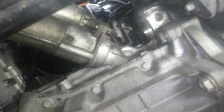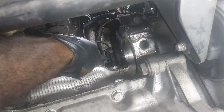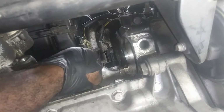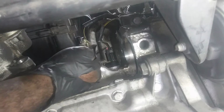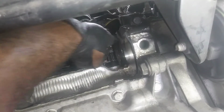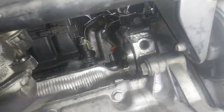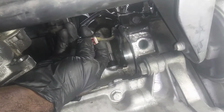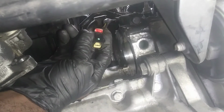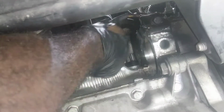Here's our crank sensor. The motor job I had to do, I had to redo the harness on that damn thing. I just lift up on this tab here. There we go. Just push in and pull out. There's a tab there, that's the lock I was pushing up on. Push down on that little tab and pull out. And it's an 8 millimeter to pull this joker out.